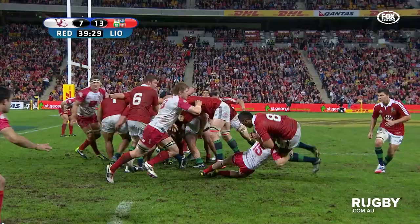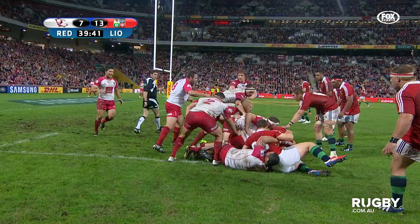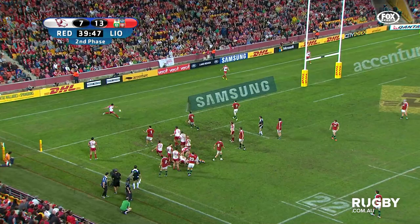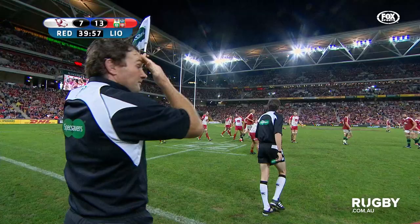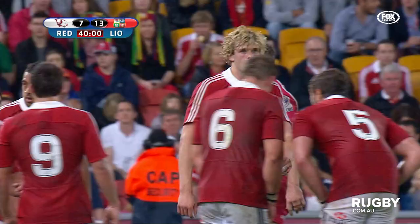Great scrum from the Reds there. They've countered very well. It pops out the side. Been turned over, the Reds have it. Anthony Fanger goes into scrum half. And it's Tapuahi onto the left foot and safely into touch. If the Lions get there quick enough, they'll get one more line out, one more crack just before half time. That was a great defensive scrum from the Reds there.